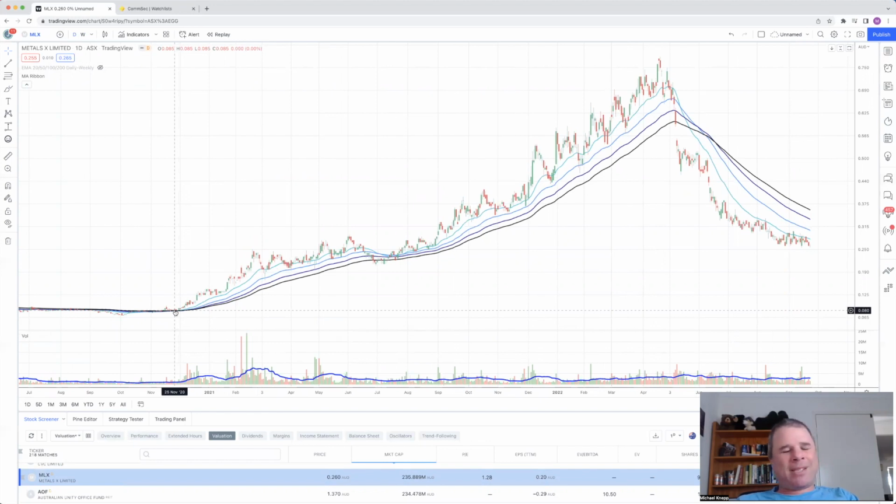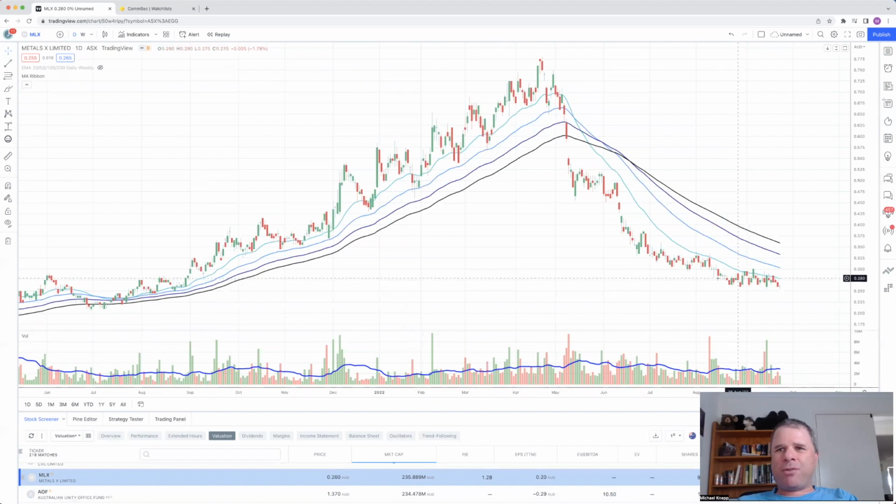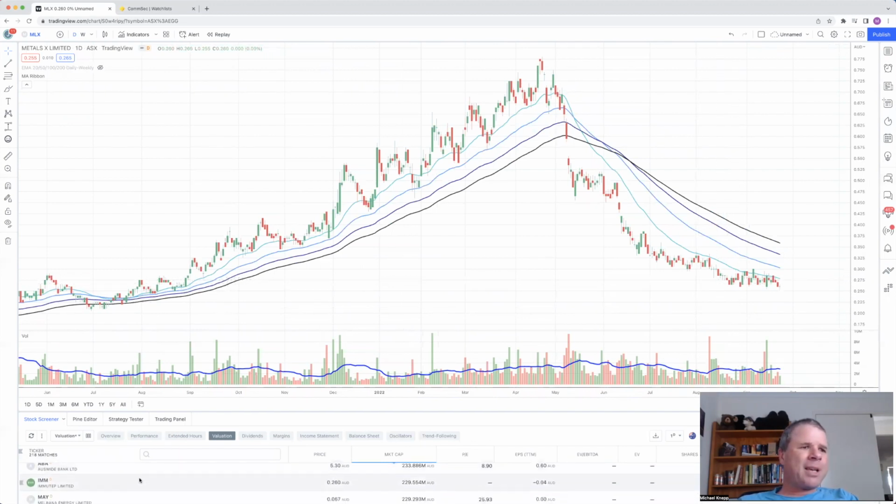But the sentiment in this company has totally shifted from positive to negative. The share price has dropped from 80 cents all the way down to just above 25 cents. Possibly consolidating. If you look at the daily chart, it's possibly been consolidating over the past month or so, with the share price just going sideways. Anyway, Auswide Bank.